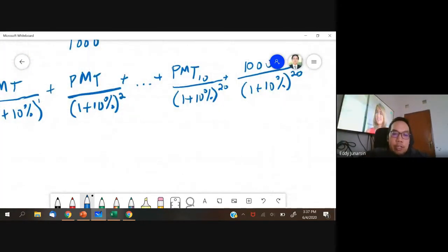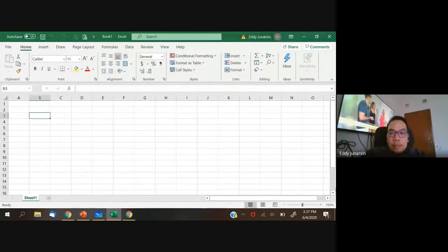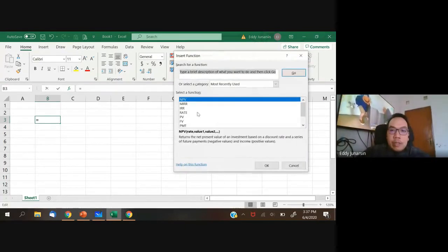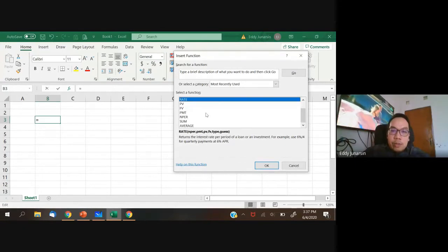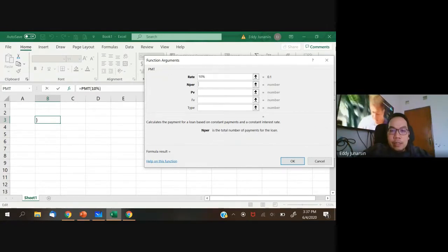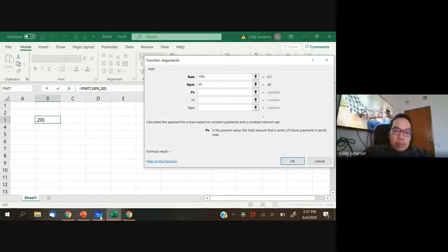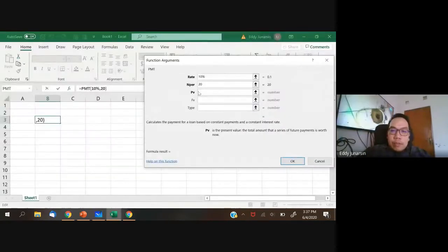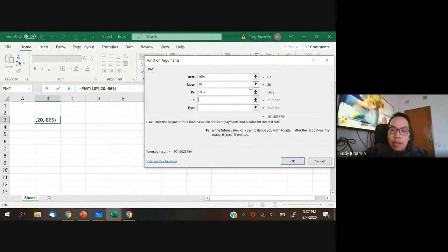Okay, so we put into a calculator. So we are looking for, oh, sorry, we are looking for payment. Looking for payment. The cost of debt, cost of pure debt is 10% in this case, 20 periods, and where's the current price again? 865. So we are buying the bond, so it's minus, right? It's cash outflow. You buy the bond, right? So cash outflow, and you get 1000 at the end.